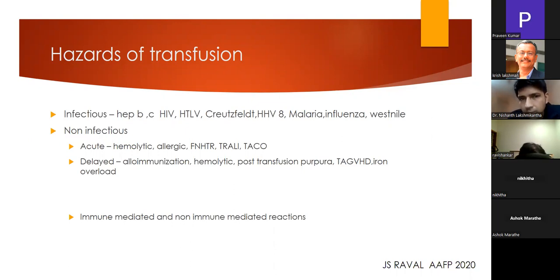If you suspect any transfusion reaction, you have to do a transfusion workup, and you have to send the complete transfusion kit to the blood bank. If you want a fresh unit, then you have to send a repeat blood sample for recross matching. Then we will issue a fresh unit which is compatible. That is very important. Dr. Ashok, do not retransfuse.